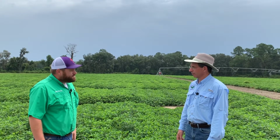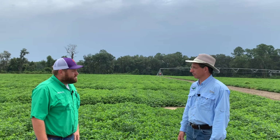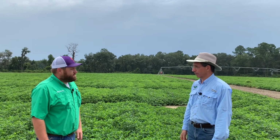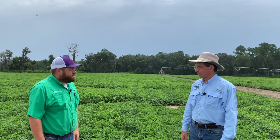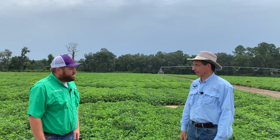Yeah, we did release a new variety last year. It's called Flo Run T as in Tom 61. We put the T in there because it has very good tolerance to tomato spotted wilt virus. It's not as big of an issue here in the Suwannee Valley as it is in our area and even up into Georgia. But tomato spotted wilt can be a really serious disease, and we've seen a lot of it in the past few years in our area.